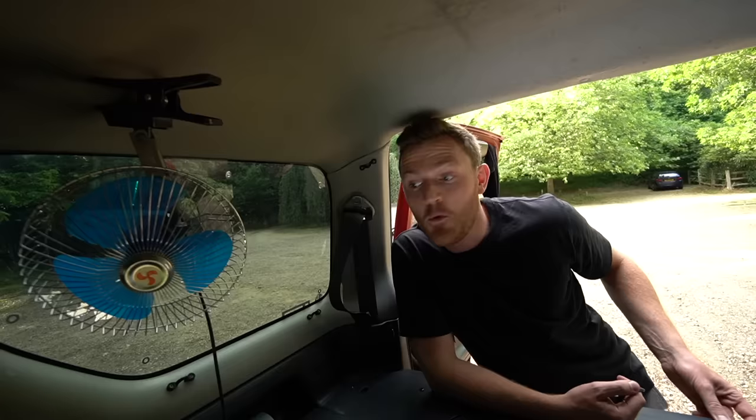This is me. All set for tonight. I can't sleep fully clothed. It's just too uncomfortable. It is warm in here. I might see if I can get that fan going, because without it, I'm going to be absolutely melting. Oh, I need to check if this fits. This works.